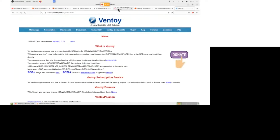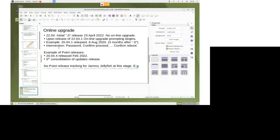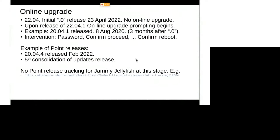All right, well, anyway, back to the story. Online upgrade to the next level. One of the things is when they come out with what I call the dot zero or the initial release, there is no online upgrade at that time. You have to wait for 22.04.1 to be released, in which case you'll start to get prompted if you're still running 20.04 or 21.10, the two-year-old system or a six-month-old system, asking do you want to upgrade to 22.04?